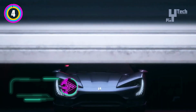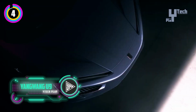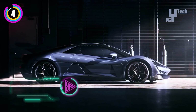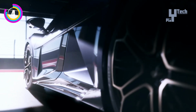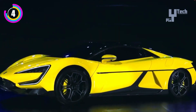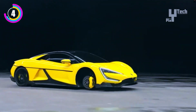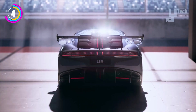The Chinese automaker BYD recently unveiled its intriguing Yangwang 9 electric car in an eye-catching presentation, laying the groundwork for what may turn out to be the world's most powerful and environmentally friendly vehicle. With a total power of 1,100 horsepower across 4 electric motors, the Yangwang 9 can accelerate from 0 to 62 miles per hour in an incredible 2 seconds.